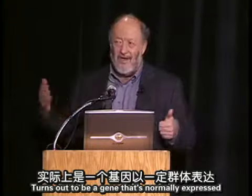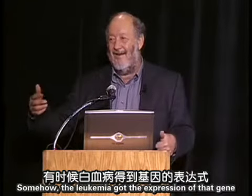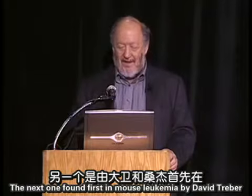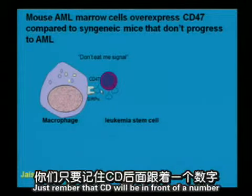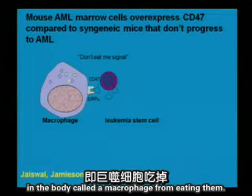Turns out to be a gene that's normally expressed in a population of cells that's supposed to protect us, called natural killer cells. Somehow the leukemia got the expression of that gene, and it was part, but not all of the process. The next one, found first in mouse leukemia by David Traver and Sid Jaiswal in the lab, is called another funny name. CD is a terrible name. Just remember that CD will be in front of a number that specifies a gene. This is a gene that is expressed on the surface of normal cells to prevent another cell that we have in the body called a macrophage from eating them.